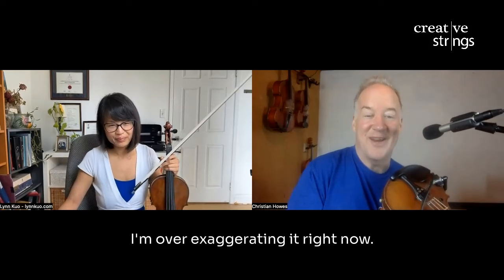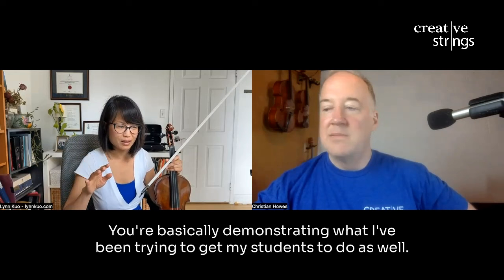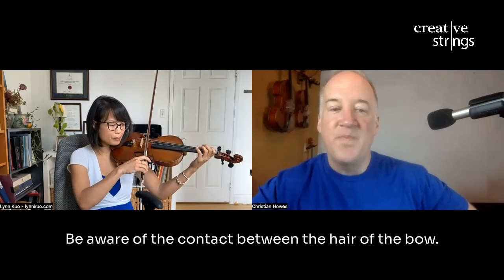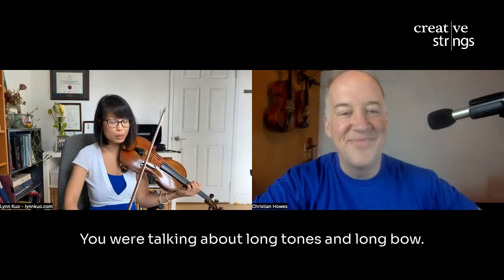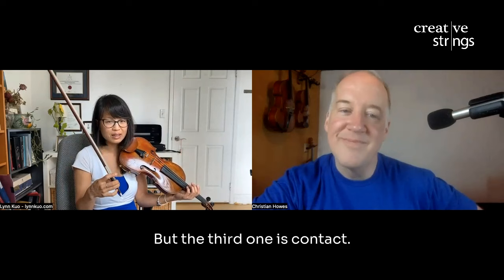I totally agree, because we all have the same idea about bite. And so I call it contact. You're basically demonstrating what I've been trying to get my students to do as well, be aware of the contact between the hair of the bow and the string. So I actually have what I call the four C's of bow technique. We were talking about long tones and long bow. So two of my four C's are being calm and consistent with the bow, but the third one is contact. And that's what you're talking about.